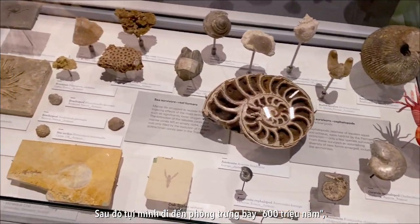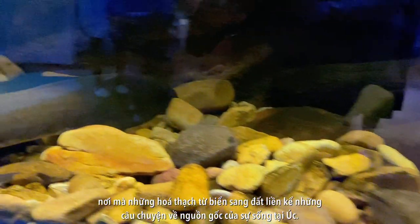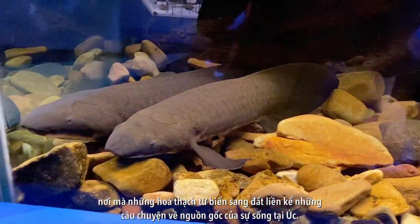After that, we head up to the 600 Million Years gallery, where we can find those fossils from sea to land that tell the stories about the origin of life in Australia.